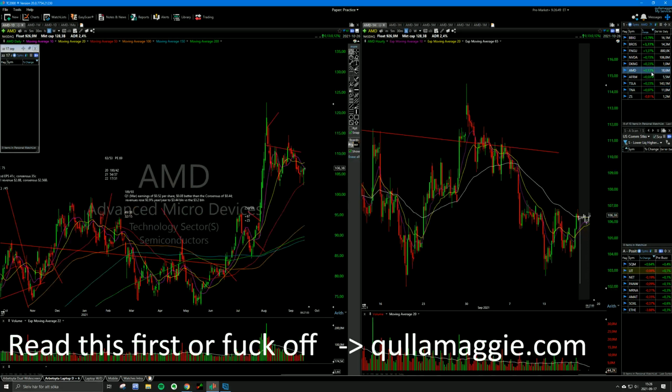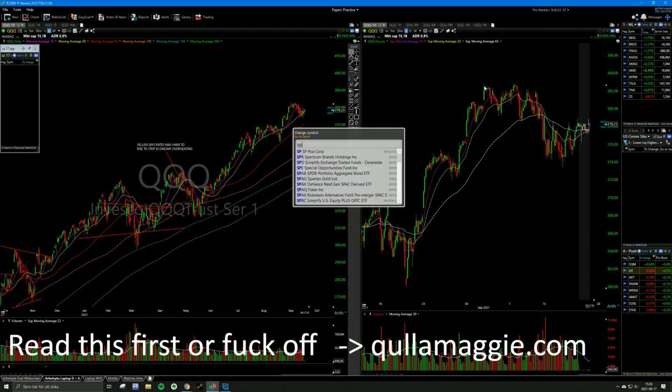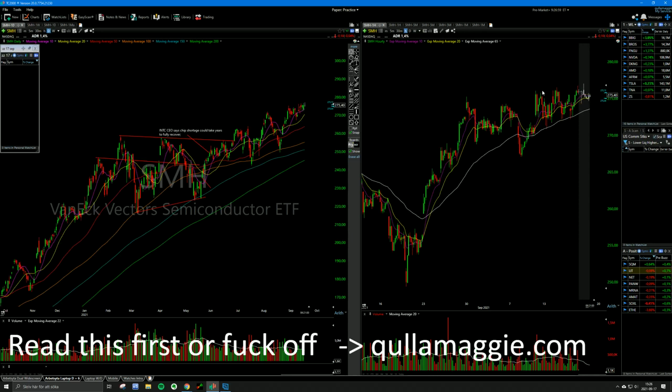All right, looks like the indices found some support. Semiconductors are incredibly strong. They look like they want to go to SMH. Looks like it wants 300 eventually.